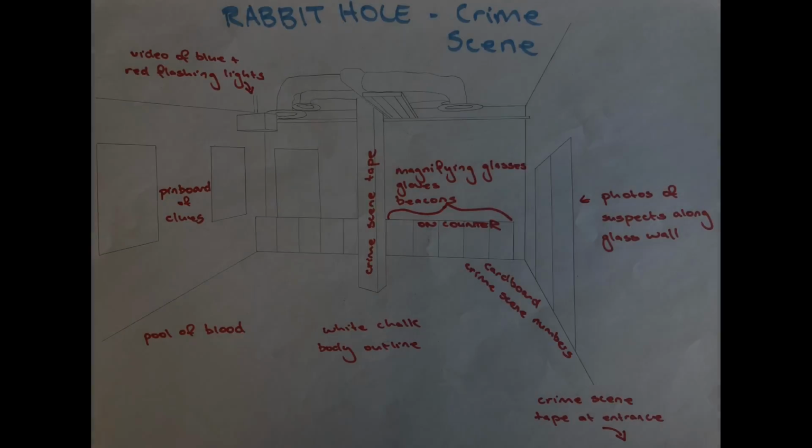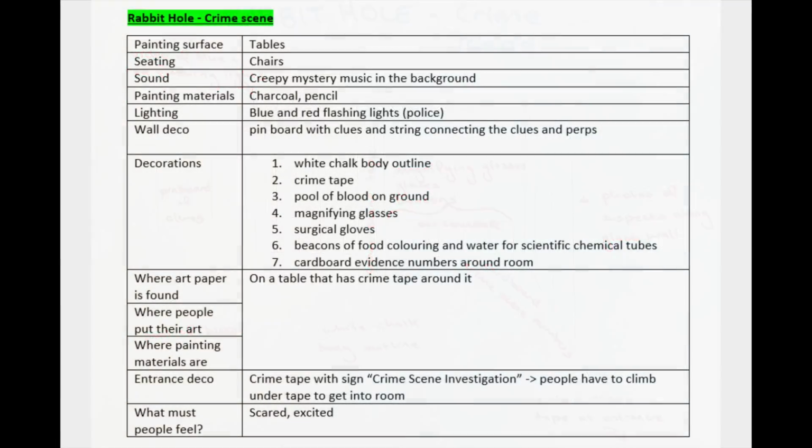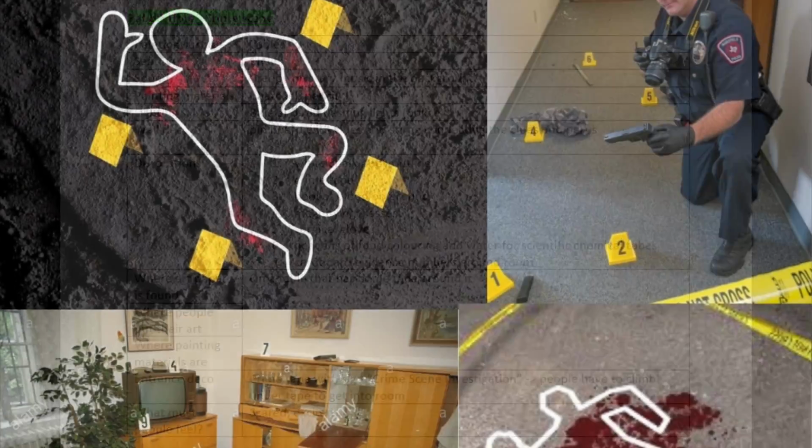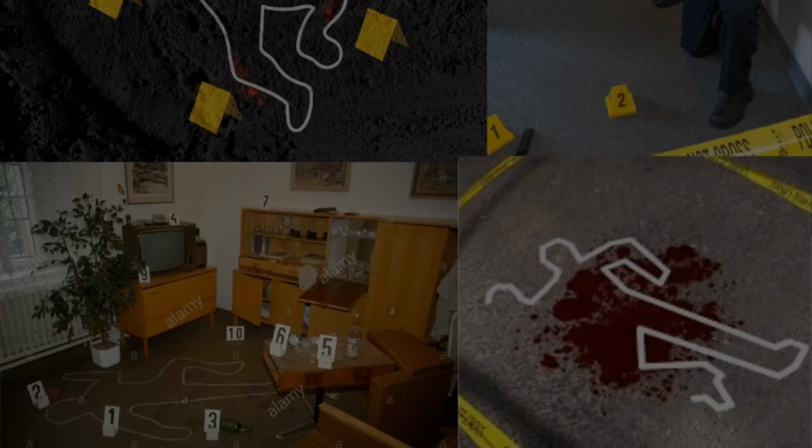The crime scene room has a scary and mysterious atmosphere that makes people feel intrigued and slightly uncomfortable. Crime scene tape, a chalk outline of a body, and a pool of blood suggest that someone was murdered and that the killer has not been found yet. Elements that enhance the creepy atmosphere include mysterious music, blue and red flashing lights, and cardboard evidence numbers around the room. Pictures of potential suspects line the walls so people can try to guess who it was and possibly paint them if they choose to. The mood is eerie, cold and mysterious, and people should paint something that reflects this.